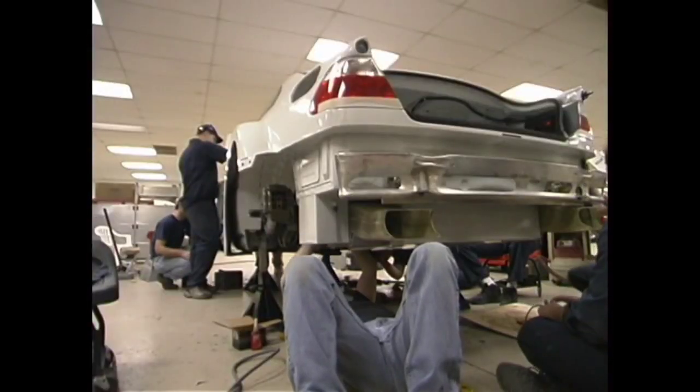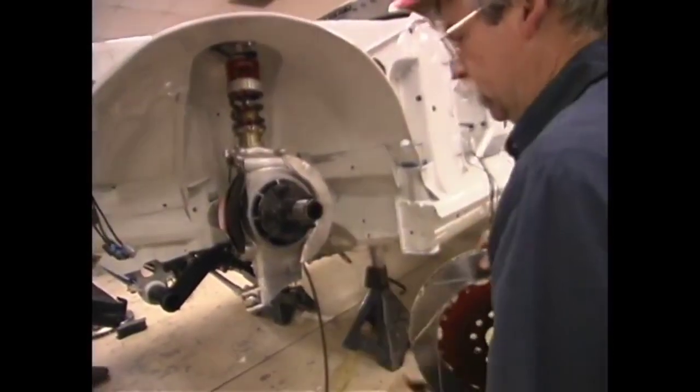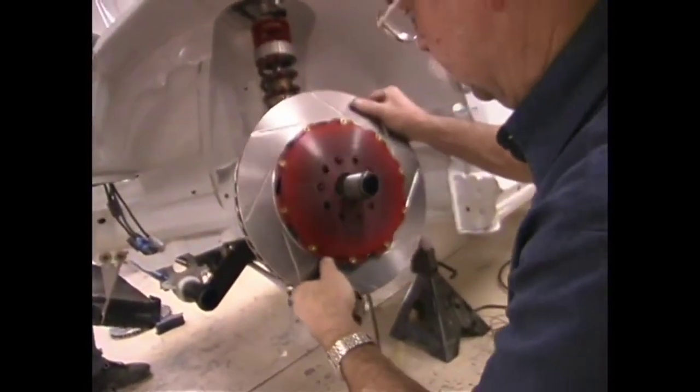Every piece to the car is put back exactly where it came from. Each component, like the upright and brake rotor, must be put back, ready to go racing.